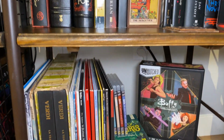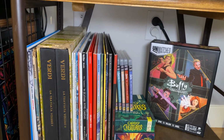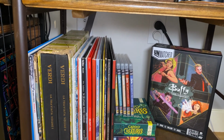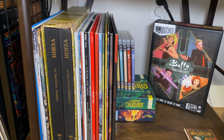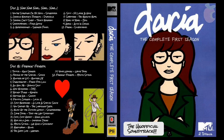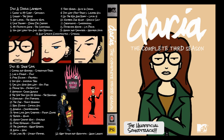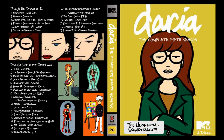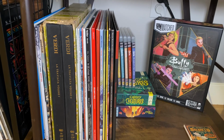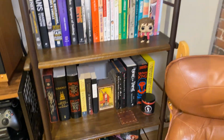Down here we've got more records, a Buffy the Vampire Slayer game that requires you to paint figurines, and you can see there the Daria CDs. Nikki actually made those for me and gave them to me for Christmas. Daria, as you know, is like an old school sequel to Beavis and Butthead. Daria is basically this goth girl with a very intellectual, witty, dry sense of humor, and she's very thoughtful and unconventional. So Nikki knows that I love 90s music, so she basically made a soundtrack because the music in that show is so great. She designed the covers and just went over the top on this gift.